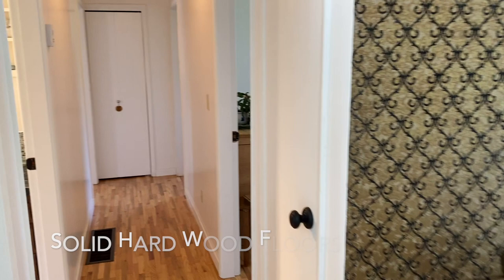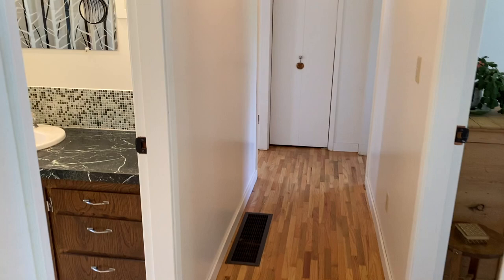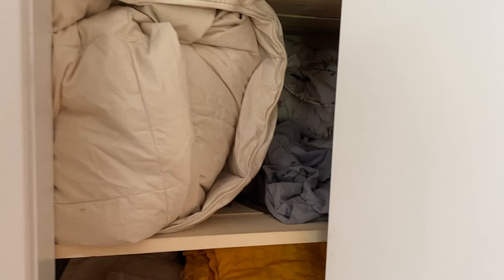Now we'll walk down into the bedroom area. You'll note the beautiful natural hardwood floors. These were all original. They're in excellent condition. I want to point out the storage. There are cabinets. There's linen storage here in the home on both sides of the hallway. Here you'll see there's storage. There's a utility closet there.